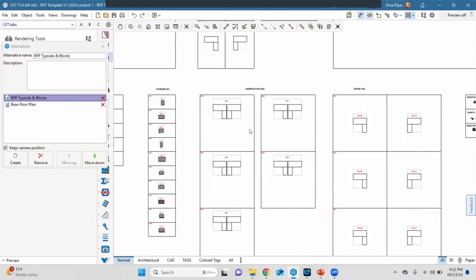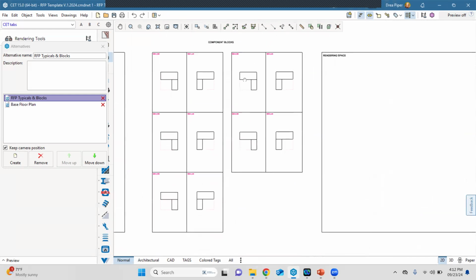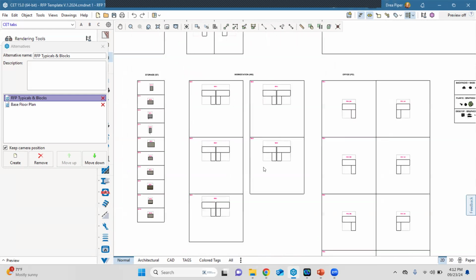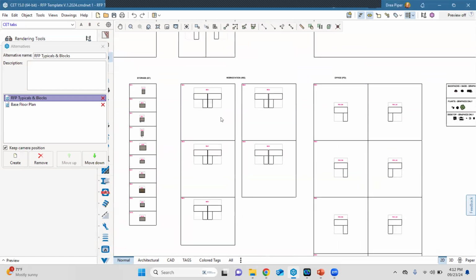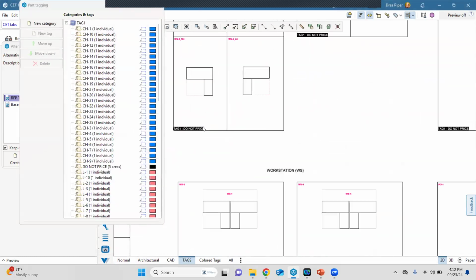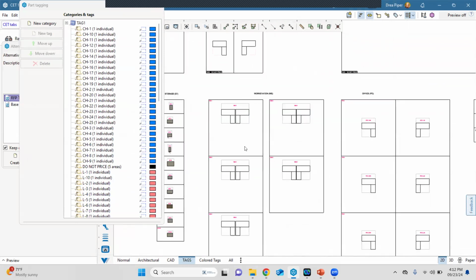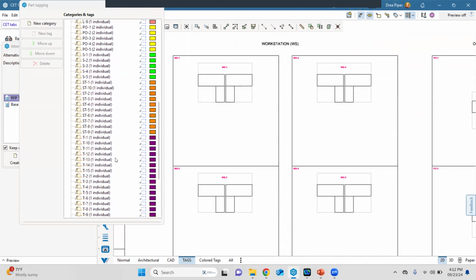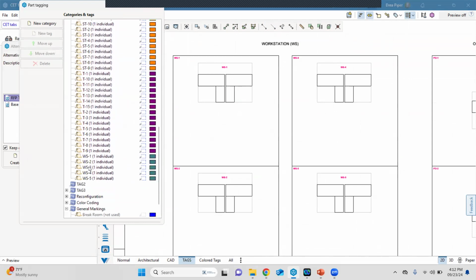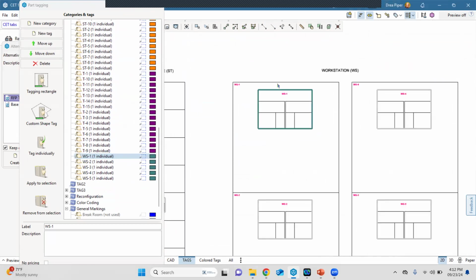So jumping over to the workstations, we have it kind of broken up. We have a section for component blocks and we have a section for the actual group, like the 4-pod or 6-pod or whatever you have. We do have the component blocks tagged as do not price because they will be accounted for down here in the workstations, which is tagged under work surface dash and then whatever number it is.